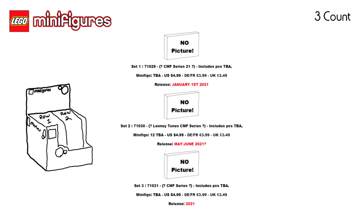Another thing that I did want to talk about is the other series, which we don't know anything about. I do want to say if LEGO does continue their pattern, that other unknown minifigure series is going to be a licensed series. I'm not really too sure what it's going to be, but based off my guesses and speculation, I really do hope that it is a Disney Series 3.